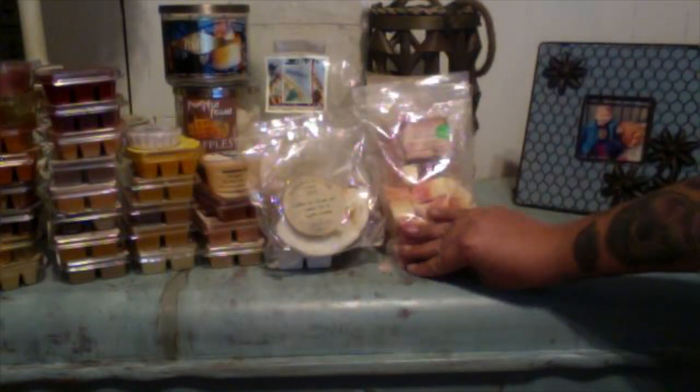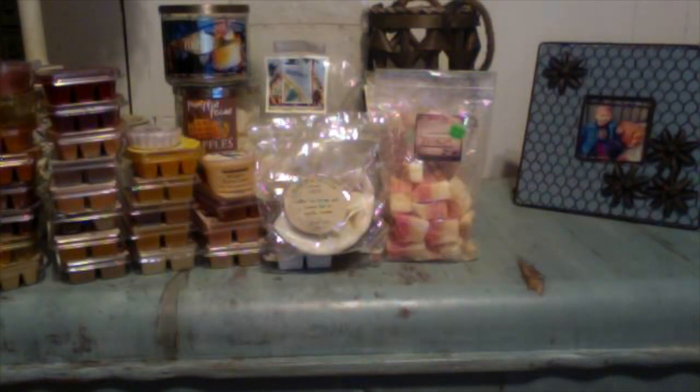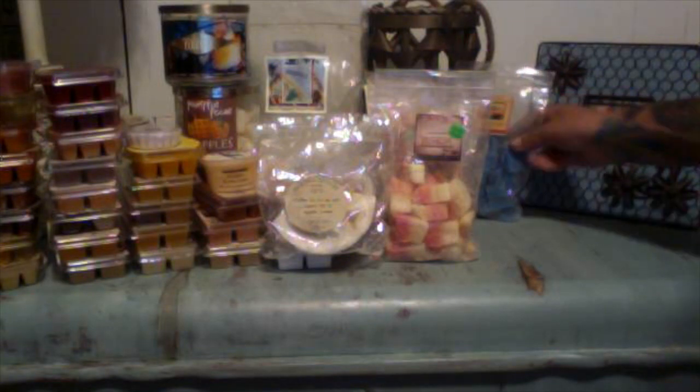Red Rum, which is delicious pumpkin pecan waffles and a creamy butterscotch with butter brickle. I have Corpseman, which is graham crackers, pie crust, and creamy zucchini bread. I love this one on its own, but I also love this as a blending scent.